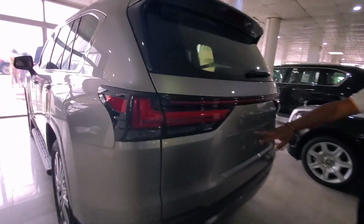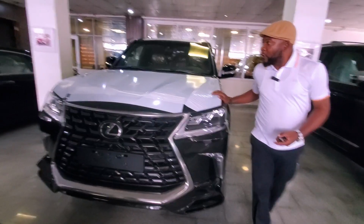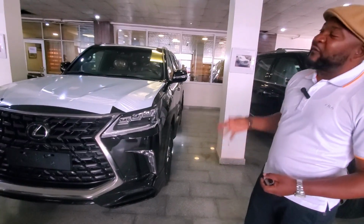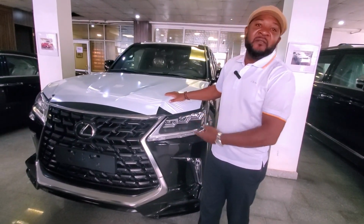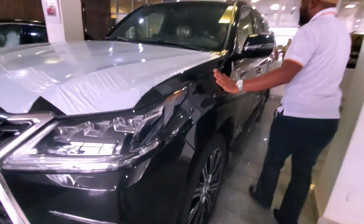So this is Lexus LX600 2022 model. This is also a Lexus 2022, but this is LX570. Okay, this is a Lexus too, LX570 2022. Come with me. A V8 engine. It's also brand new, as fresh as cream. Here's the interior. This is chocolate brown interior. So roomy and spacious.